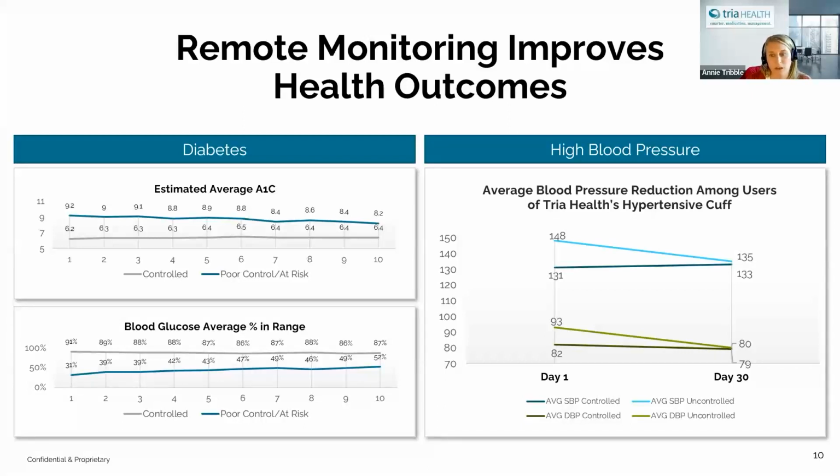This program has also allowed us to identify patients experiencing hypoglycemia and allows us to immediately contact our patients via text or reaching out to them from their pharmacist to ensure proper treatment and action was taken to avoid the lows or complications. We also provide a remote monitoring program for high blood pressure with our smart meters.